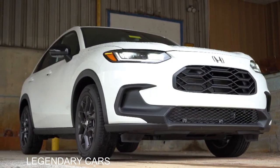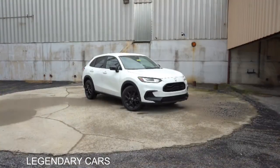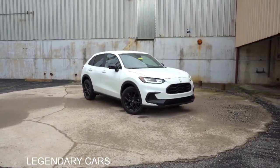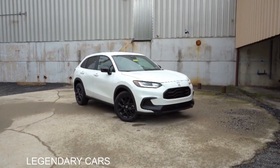Let's now go ahead and take a look at the exterior of our brand new 2023 Honda HR-V. All right, so here she is, you guys, the new 2023 Honda HR-V, finished in platinum white pearl, which by the way is a $395 paint option if you wanted to go that route.